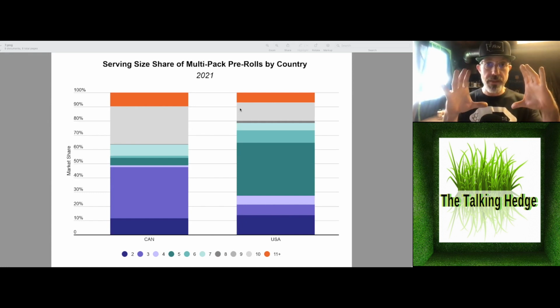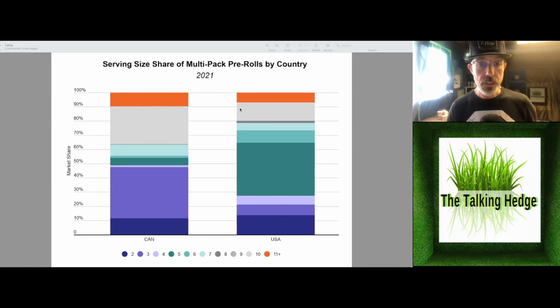Have you seen the big tins? The federal. I think there's still at least one person who gets that federal 10, and there's like 100 pre-rolls in there. So I'd buy one of those.